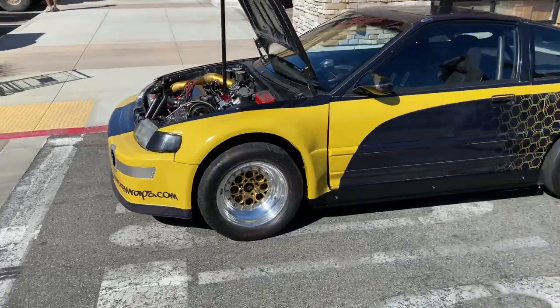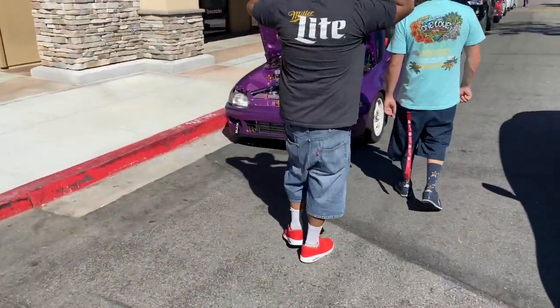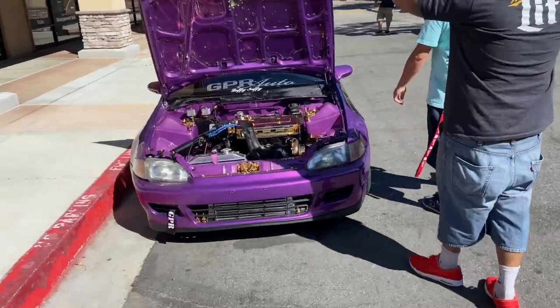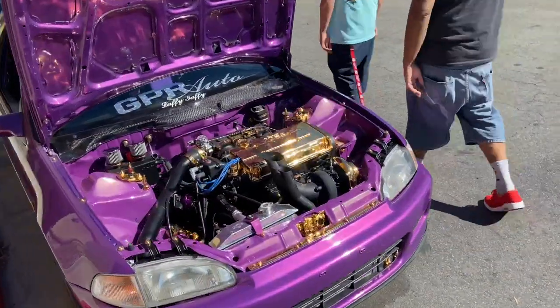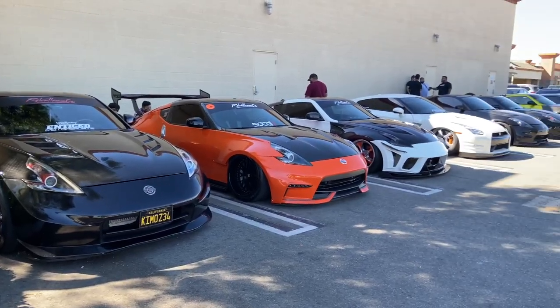You could already tell. Look at that tire on there. Oh my gosh. Almost got hit. Look at all these VQs, man.